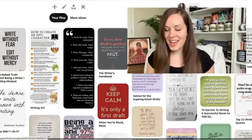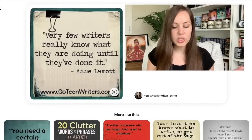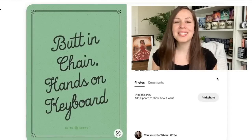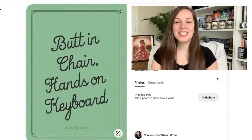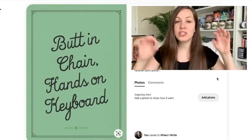I love that. There's actually a really good quote here by Lamott. "Very few writers really know what they are doing until they've done it." Butt in chair, hands on keyboard. This is an acronym, BICHOK, that you'll see a lot. It's just butt in chair, hands on keyboard. Like, the way that you get it done is to just do it.